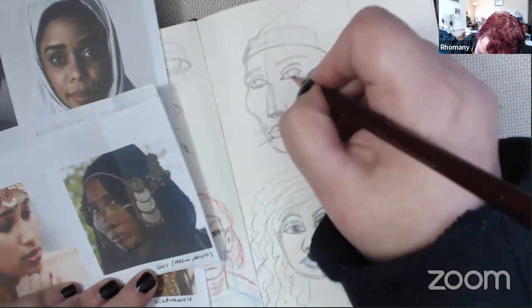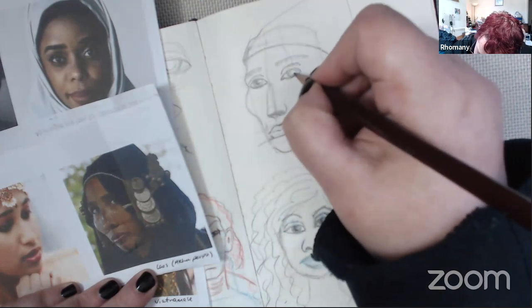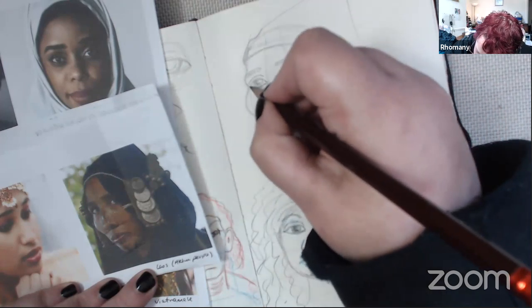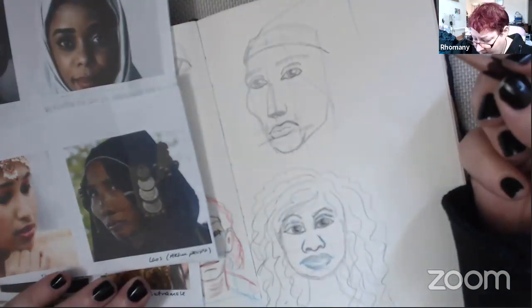Quite a sad face, actually. Now I look at her, she kind of looked a bit stern originally, but now I'm drawing her, she actually kind of just looks a bit sad. Not necessarily sad, just melancholy, I think.